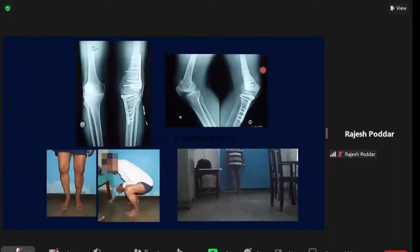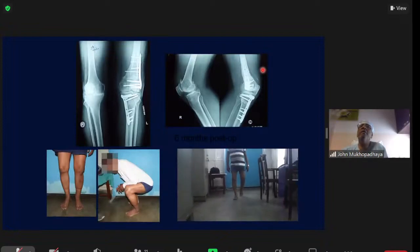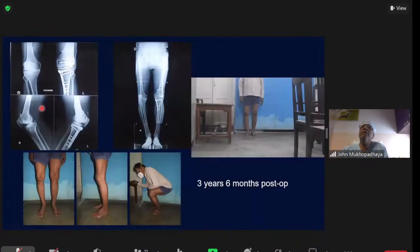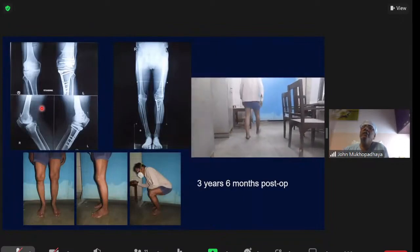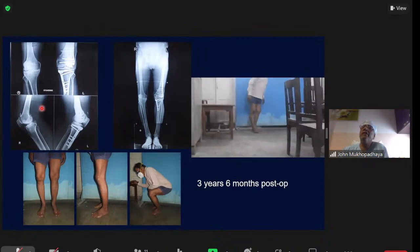And you see the follow-up. This is, I think, at about 1.5 years. You can see now how the opposite knee, which was much better, is now looking worse. The space here is improved. And this is the final follow-up at 3 years, 6 months. You can see how nicely he's walking, and his left limb is absolutely straight. And he's got a good gait as well.